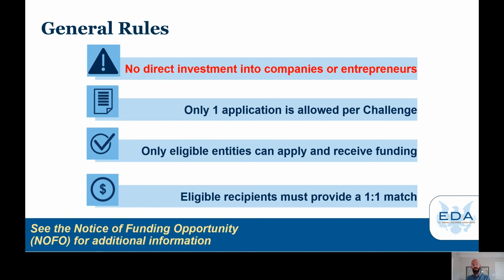Now we'll get into some broad rules about the program. Despite the fact that we do support equity funds and angel networks and other investment networks, our funding and the match funding cannot be directly invested into companies or directly given to entrepreneurs. Another rule is that we only allow one application per challenge. So you can apply to both the venture and the capital challenge, but you cannot submit more than one application to the same challenge.